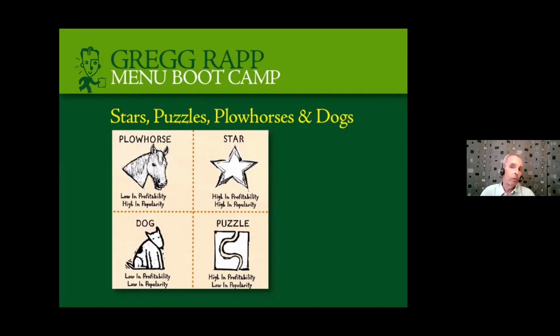Puzzles, you want to try and figure out how to sell more of them. Now, one tool that we have for a puzzle is I can take it down in price and it will go up in sales. If I take the steak and lobster from 50 bucks down to 45 bucks, we'll sell more of them. It's one of the characteristics of this item: it will sell more when we take the price down, because people are looking for a good value on items that are normally higher priced. It's not my favorite tool, taking prices down, but that one works here with the puzzles.